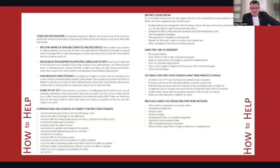Unexplained weight loss might be something to note. Frequent illness, excessive fatigue, absenteeism and failure. A number of our professors require attendance. I know some universities don't, but our professors take an active role in wanting to make sure our students are doing well. And part of that, we believe, and I know from my experience, is that being in class is essential for that success.